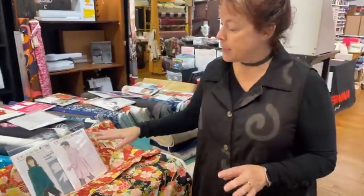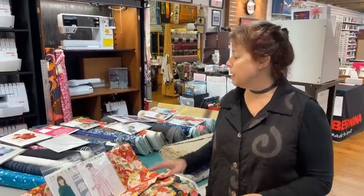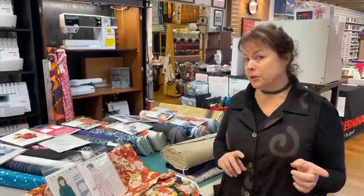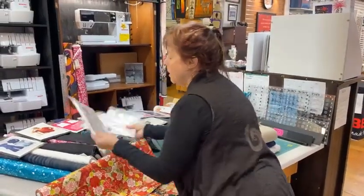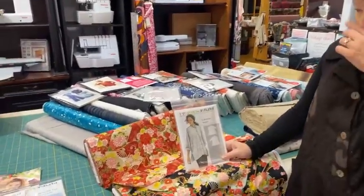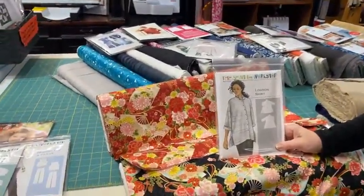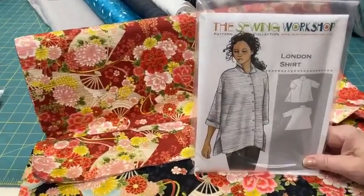Very cool. These are a little bit more structured if you use this fabric, but I have some other fabrics that are a little softer, so I'm going to keep these aside so that you can see them. Also, the Sewing Workshop's London Workshop pattern would be very beautiful out of this. Can you imagine going to a holiday party in this gorgeous fabric?